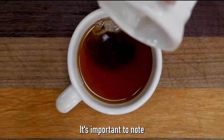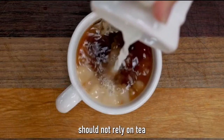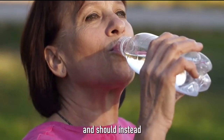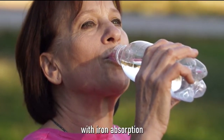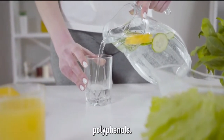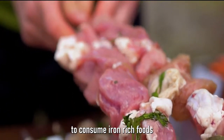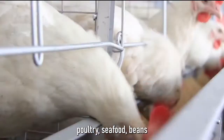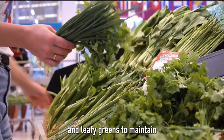It's important to note that individuals who are at risk for iron deficiency should not rely on tea as a source of hydration, and should instead focus on consuming other beverages that do not interfere with iron absorption, such as water or herbal teas that do not contain polyphenols. Additionally, it's recommended to consume iron-rich foods such as red meat, poultry, seafood, beans, and leafy greens to maintain adequate iron levels.